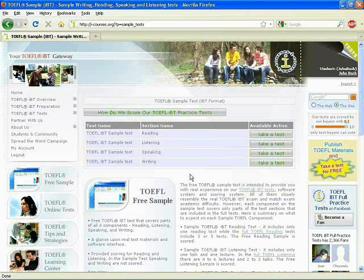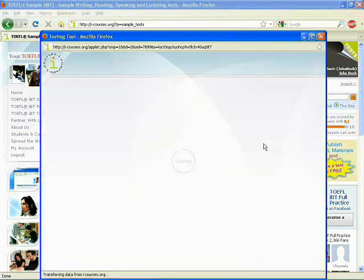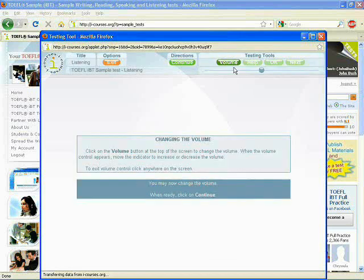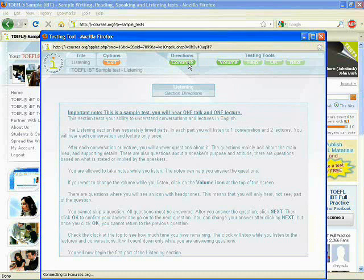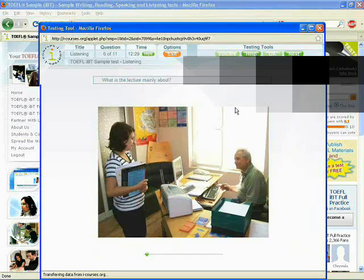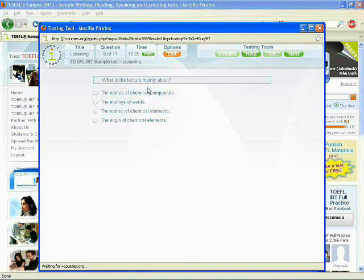Now the listening section. You can adjust the volume even after you've entered the section. During the tests, you will hear lectures and conversations, so listen carefully and take notes. Sometimes a part of the lecture or conversation will be replayed.